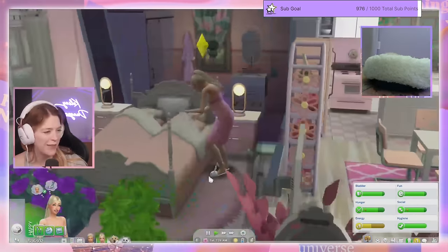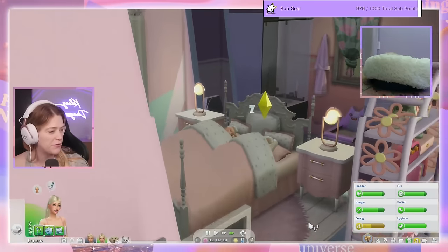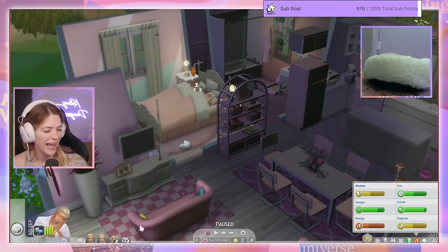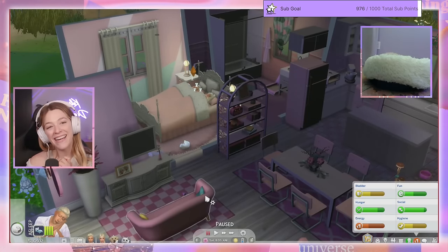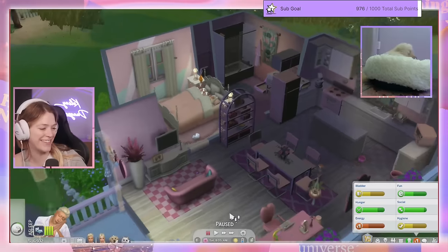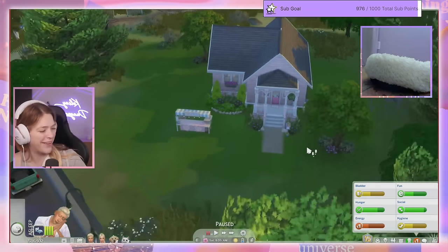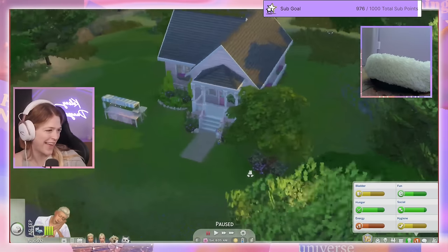Barbie and Ken, who are now engaged, are going to bed after a very long night after his work. But I hope you guys had fun. Barbie and Ken are now engaged. We have some really cute landscaping that you all helped me with, so thank you for that.